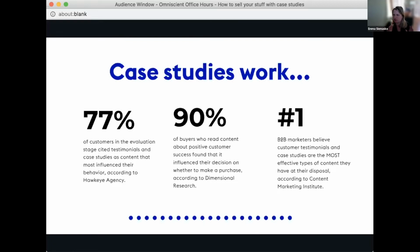Those are almost measuring the same thing, but you can see these numbers are quite high, right? And B2B marketers believe customer testimonials and case studies are the most effective types of content they have at their disposal. As content marketers, we can create all kinds of resources, right? Blog articles, ebooks, guides, calculators, quizzes, tools, everything. And B2B marketers think that these are some of the most powerful assets. So it really matters that we get them right.